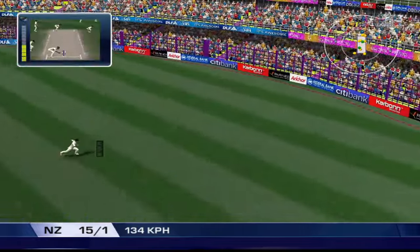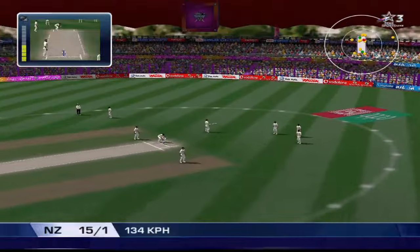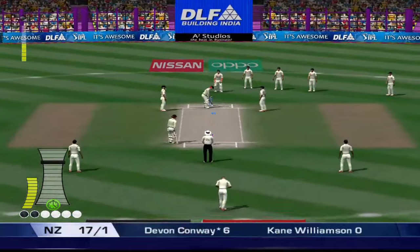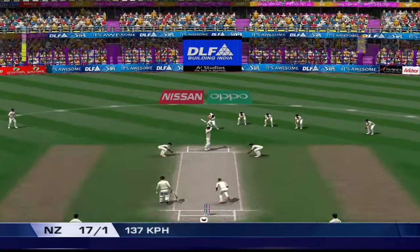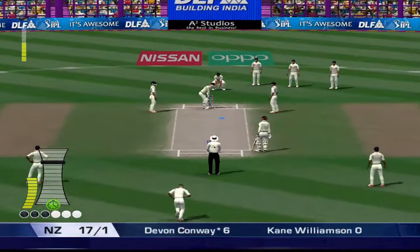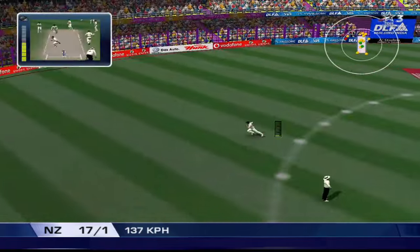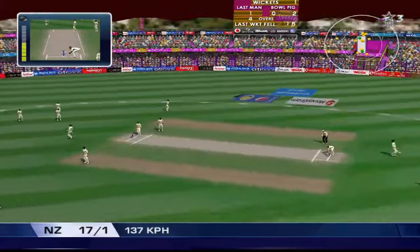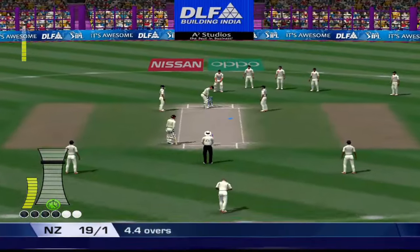Into the gap. The sweeper picks up. James is coming around the wicket. That's found the gap in the field. James is going to try over the wicket.